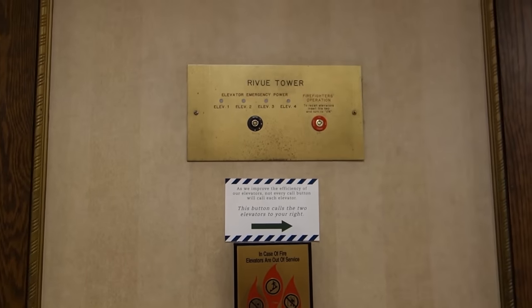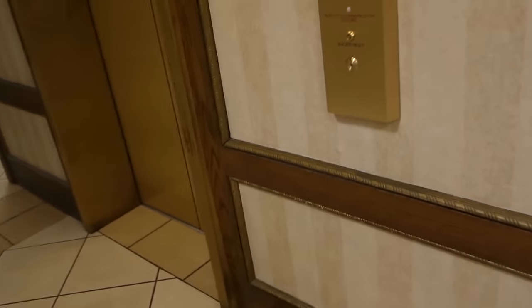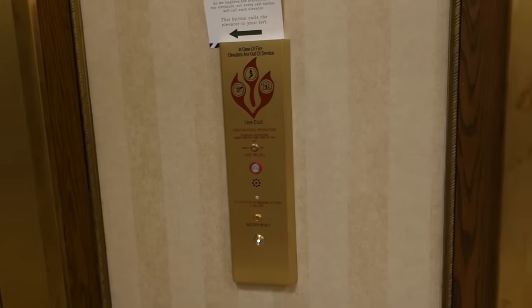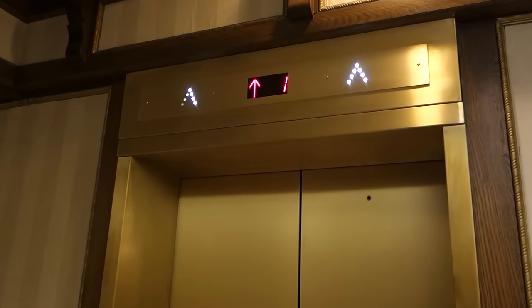Decorator Call Station. That one's going up. And we'll do, there's your new call station. We'll see which one comes first. This one. So we'll ride the brand new elevator first.